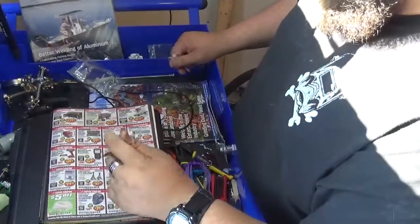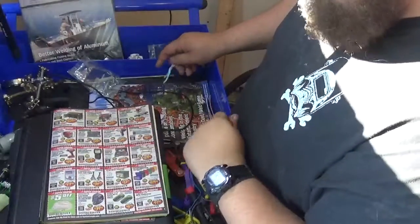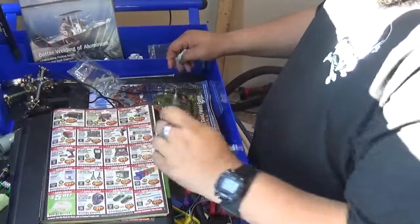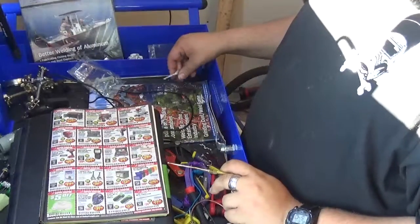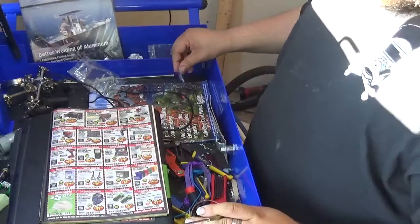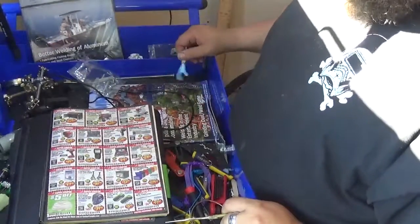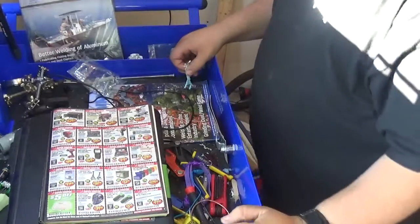AC manifold gauge set. Yes. If you know what the heck you're doing when it comes to AC systems, it's a must-have. If you don't know what the heck you're doing with AC systems, don't buy it, because you can seriously wreck your AC system if you don't know what the heck you're doing. Just saying.